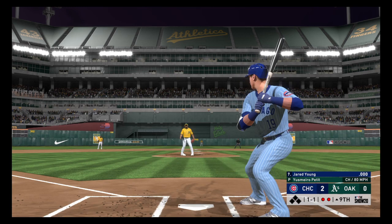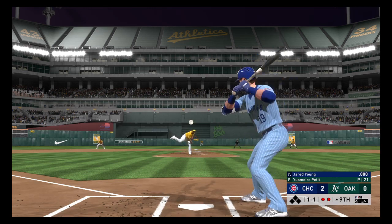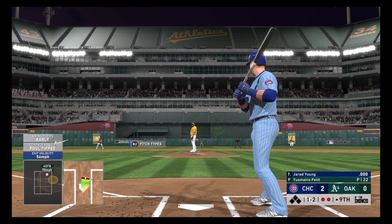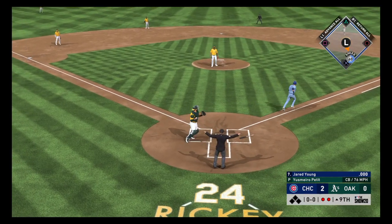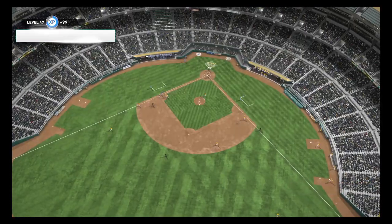And a good idea to hold off on that swing. It's ball one. Young, a Canadian native. He's in his rookie year here at the big league level. And he fouls this one off. Swing and a miss got him reaching. And that ends the inning.